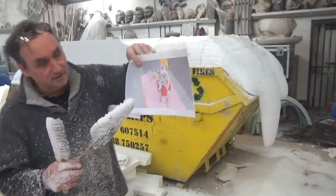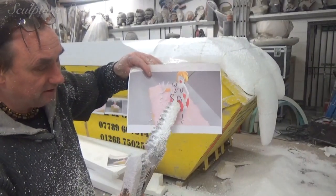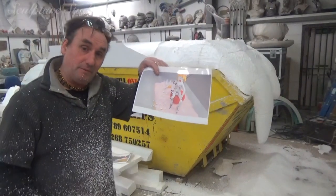The woman on there was naked. But now they've covered up all the little naughty bits with cream or blancmange, whatever this happens to be, to make it more decent to go in the public domain.